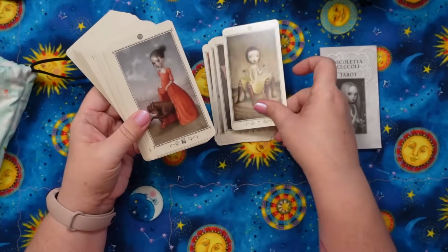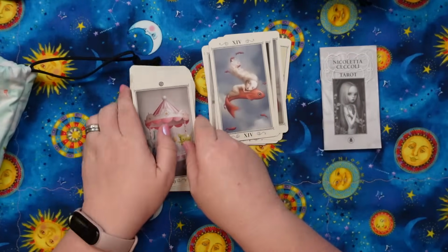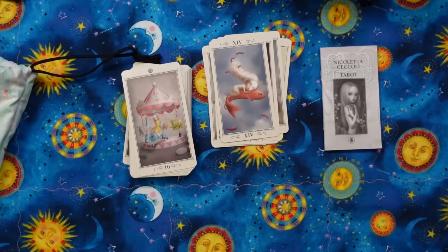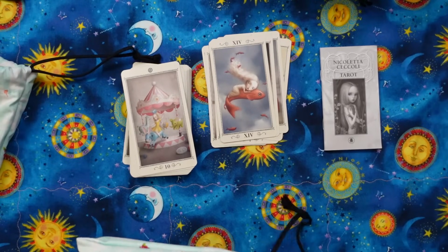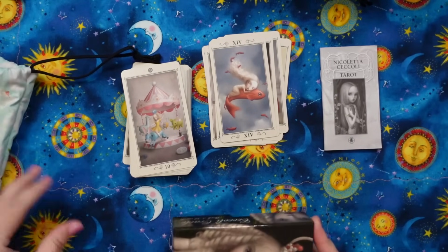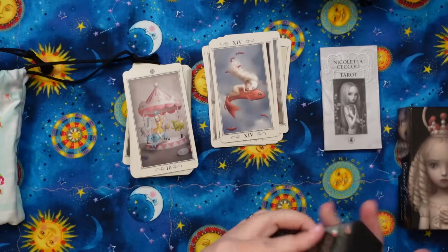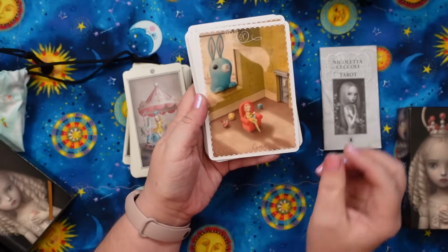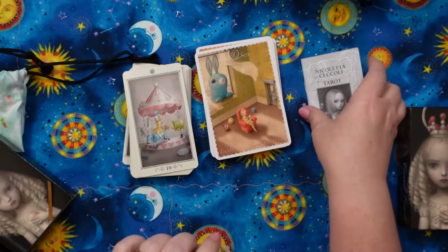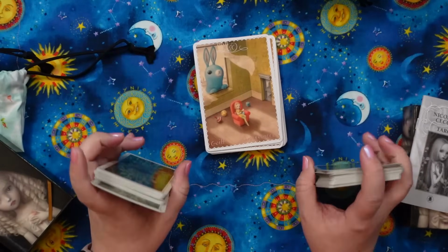This pairs perfectly with the companion oracle that goes with this deck, which I'm actually going to grab because I should really be keeping them together. I don't know why I hang them separately. I never quite can decide how I want to arrange my decks. And sometimes, like in this case, I even have them in the same fabric bag. The Ciccoli Oracle, this is another one where I added keywords. I really made this one mine. I gave myself 2 keywords for each card. And I did that with like a pink metallic Sharpie.